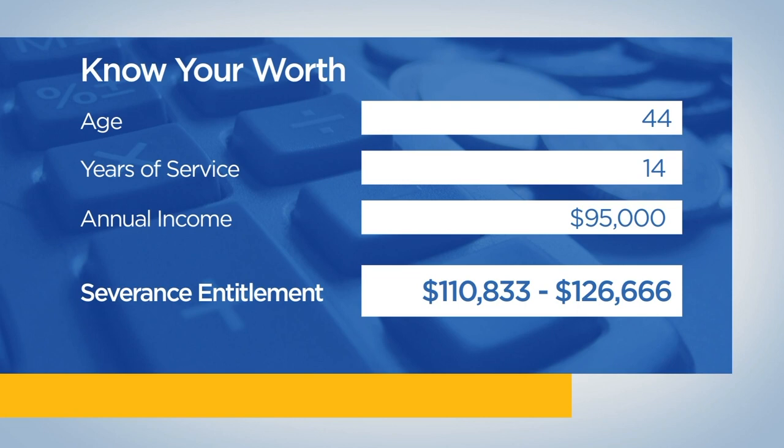So that's what the severance calculator does. This is just one example. You can use it whether you worked there for a week or a month, whether you're old or young, senior position or junior position. Always the first place you go to, SeverancePayCalculator.com.